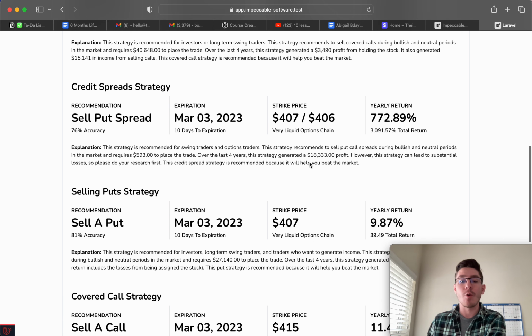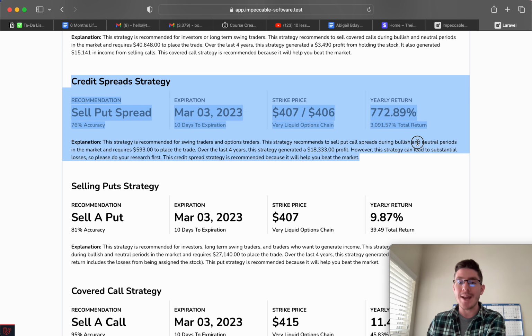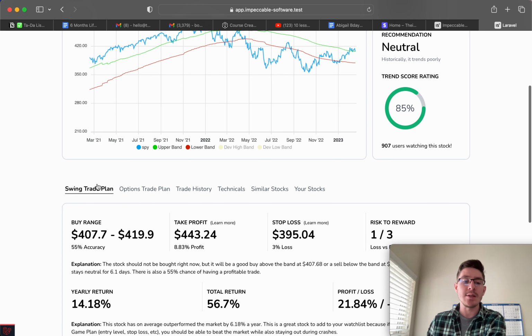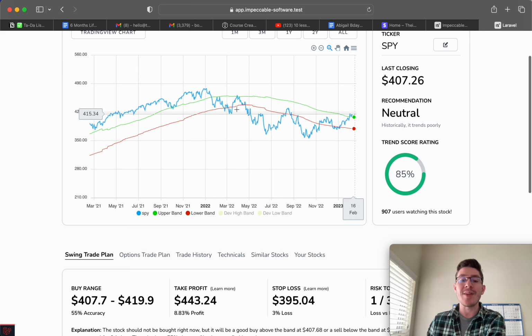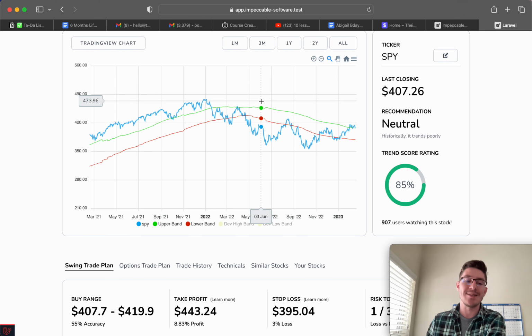Now again, I have roughly $20,000 in my swing trading portfolio that I just used to swing trade. And so with that, I will be using a credit spread strategy. This is the same thing. And you can see here on the stock trade, the software shows you where the best time to buy is. We'll be doing that same type of approach, but with credit spreads instead.